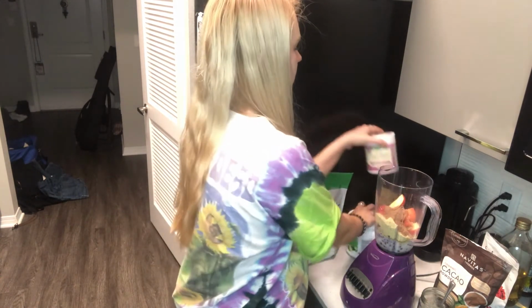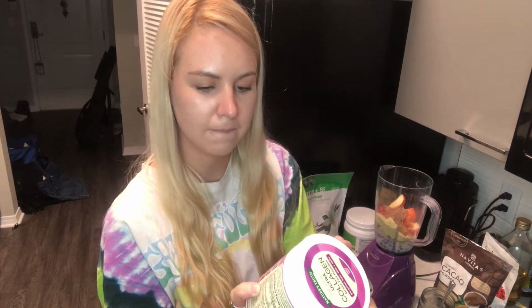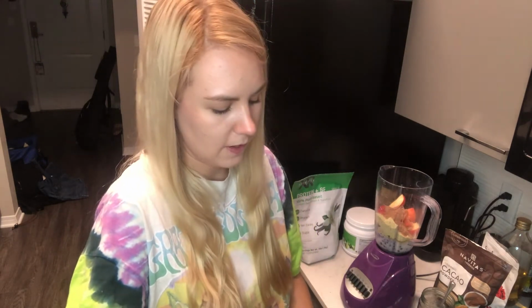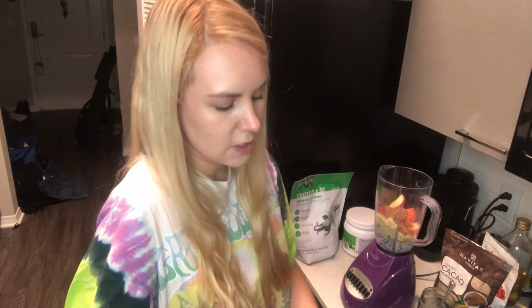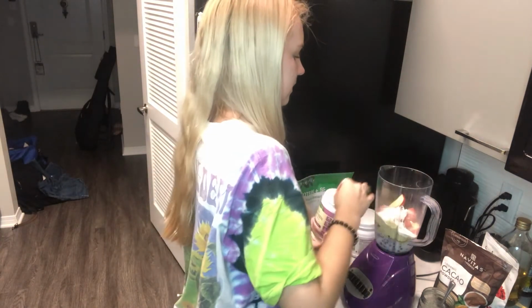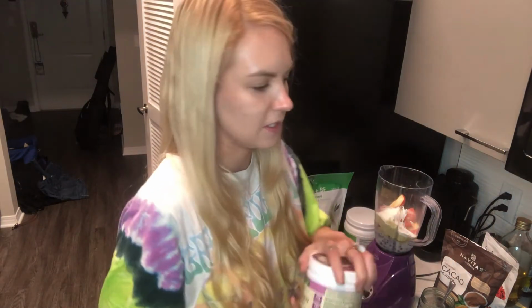All right, I'm also adding collagen. This is Nature's Truth unflavored ultra collagen, 20 grams of collagen type 1, 2, and 3, gluten-free. I got this from CVS Pharmacy, or wherever you buy your stuff like that. I like to do just like 3/4 scoop, or 4/5 to be precise. And it's cool, collagen has some protein in it anyway.